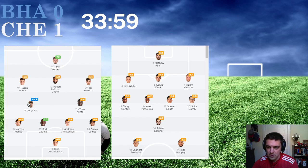Alzate. Good dribble here through Chelsea's midfield. Has some room at the top. He's going to shoot. That's a good shot. It's on target. Pushed away. Here's Solly March from the left. That shot is blocked as well, and it will finally come out of the Chelsea box, but will be collected by Bissouma. Very nice shot there from Alzate.